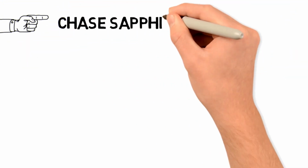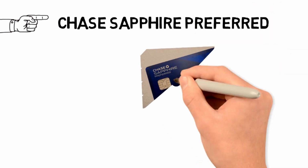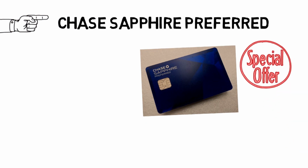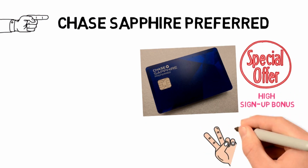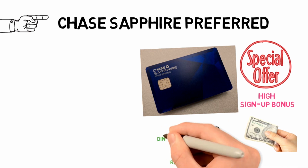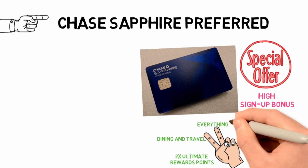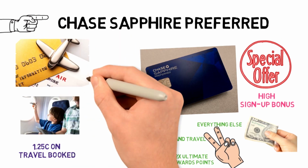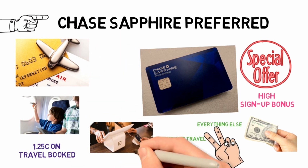Up next, we have the Chase Sapphire Preferred. The Reserve's older sibling, the Sapphire Preferred, offers a number of similar features and a higher sign-up bonus for a lower annual fee. The card earns 2 times Ultimate Rewards points instead of the Reserve's 3 times points on dining and travel and 1 point on everything else. Points are worth a lower 1.25 cents on travel booked through Chase, but can still be transferred to frequent flyer and hotel loyalty programs.